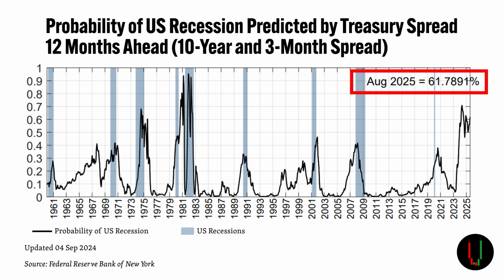Currently, the probability of a recession in August 2025 is at around 62%. However, as this indicator predicts the probability of a recession 12 months ahead, we should look at the probability of a recession predicted a year ago. Lo and behold, the probability of a recession in Q4 of this year, predicted last October, is about 70%.